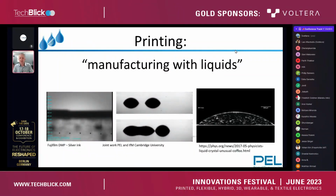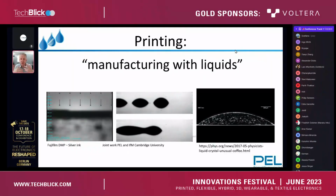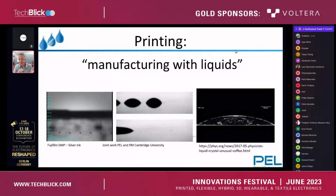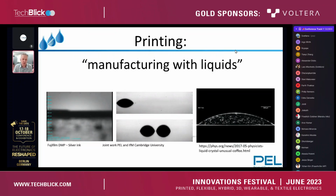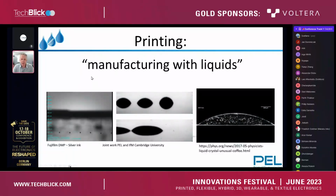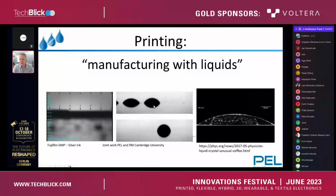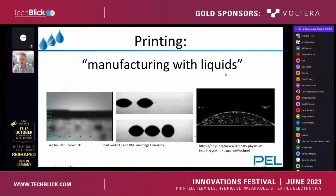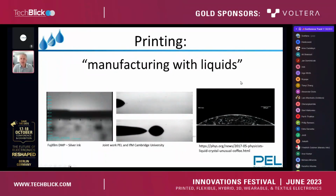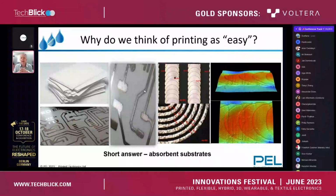So printable electronics, printing as a whole, what is it? Well, the first thing to remember, which we all have to remember day in, day out, is that unlike PCB guys, unlike silicon guys, we're choosing to manufacture with liquids, which may or may not be an easy decision to make. So we have an inkjet head here, for example, showing a lovely deposition of drops onto a surface. But then the drop hits the surface, it perhaps spreads because it's a non-absorbent surface, and then you've got something like the Marangoni effect. So we have to remember that printing for us in printable electronics is not the same as what everybody day in, day out thinks of as printing.